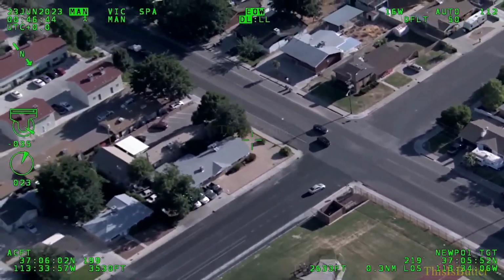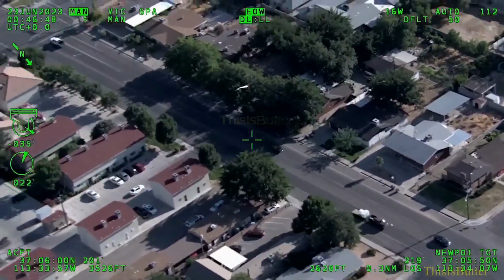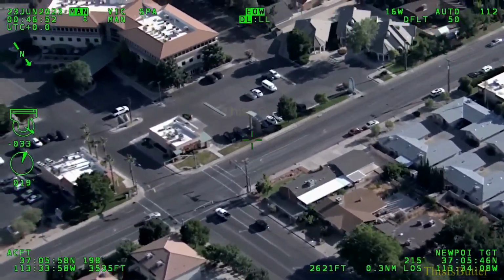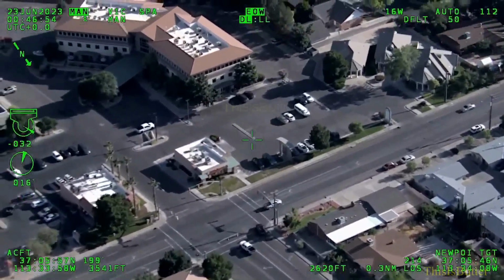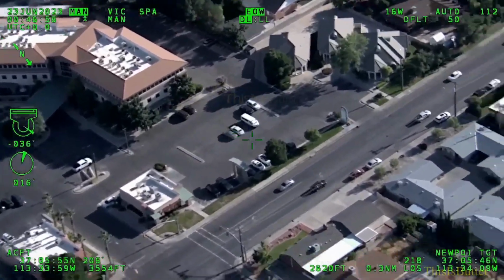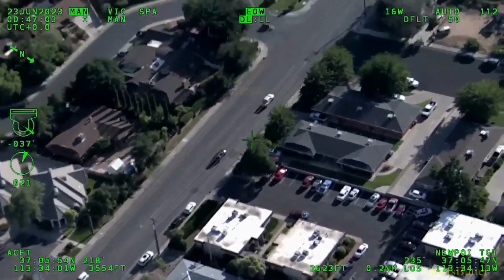He is turning southbound on 700 East. Southbound on 700 East. Approaching 700 South, setting up to go westbound. Correction, 700 South from 700 East.